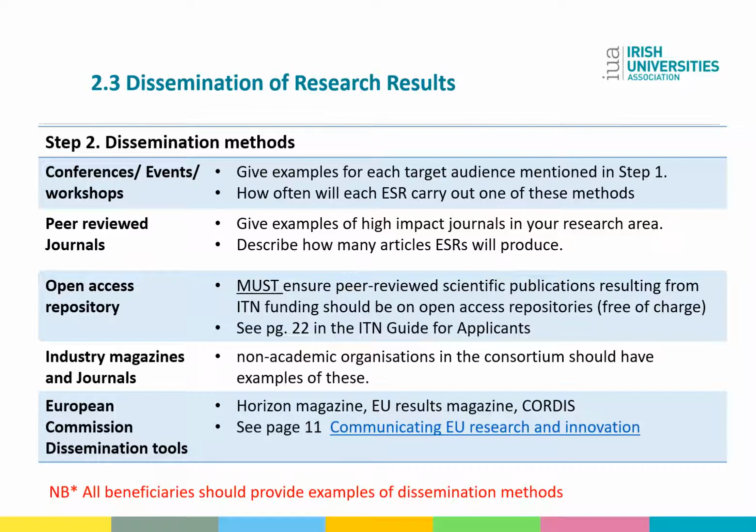Another example of dissemination methods include industry magazines and journals. European Commission dissemination tools is yet another. For example, EU Results magazine on the Cordis portal. Do refer to page 11 of the Communicating EU Research and Innovation brochure. Relevant links are also included in our handbook.